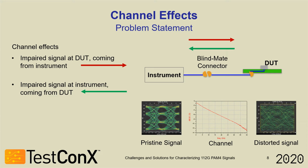Another challenge for the test environment is removing or de-embedding the signal losses inherent in the cabling and connectors between the PAM4 instruments and the DUT. In a real-world situation, these effects will also occur, so the DUT must have enough transmit and receiver margin to still maintain an acceptable signal error rate in the real world.